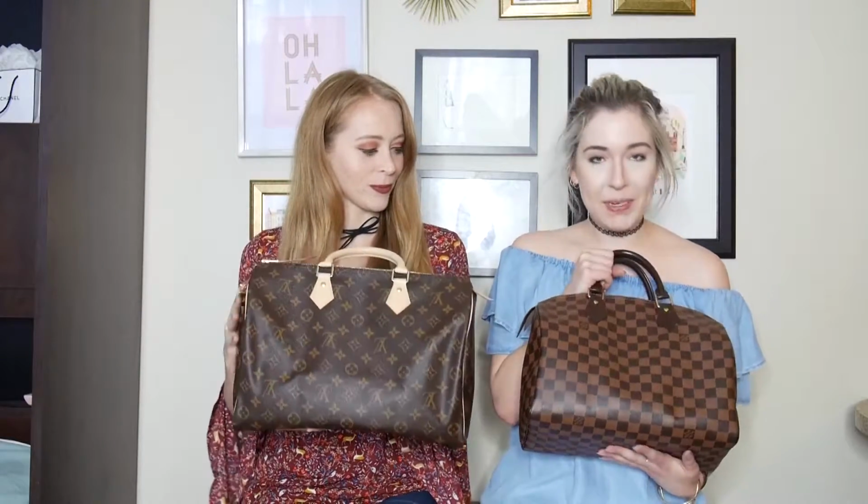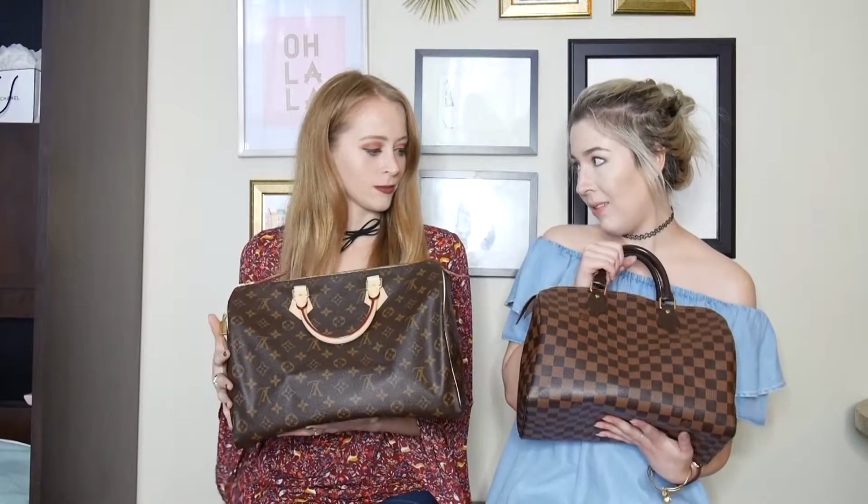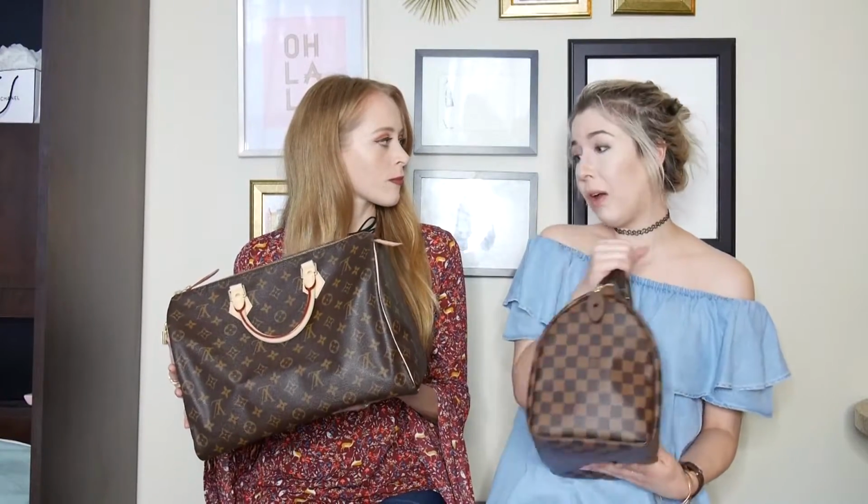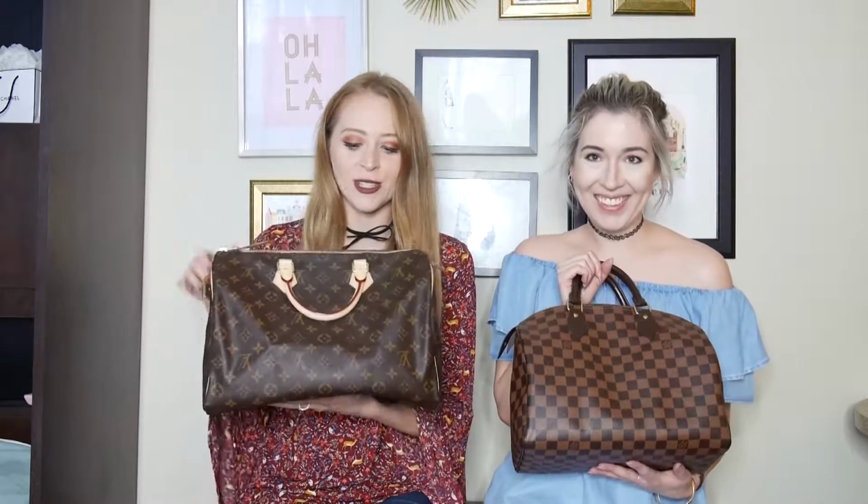I have the Speedy 30 in the Damier Ebene, and I've had this since 2012. And mine is the Speedy 35, so a little bit bigger, and I got it in the Monogram, and I purchased this in September. So it's very new. As you can see, there's no patina on the handles or anything.